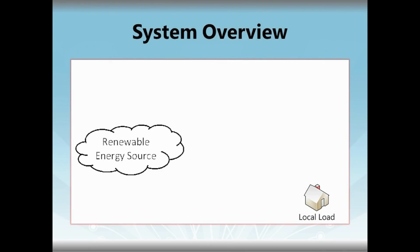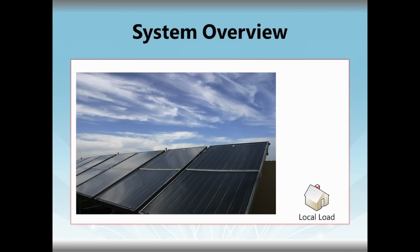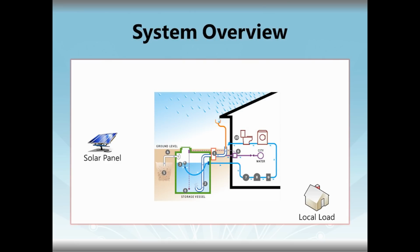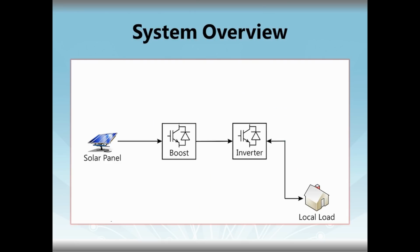Such a system consists of a renewable energy source. We have chosen solar power because in developing countries it tends to be more cost-effective in the long term compared to other alternatives. The system also comprises a local load. This represents any household appliance, say a washing machine, a water pump, or even lights. The power from the solar panel has to be conditioned before it can be supplied to the local load. A boost converter is used to step up the low solar panel voltage so that an inverter can convert this to an AC voltage suitable for appliances.